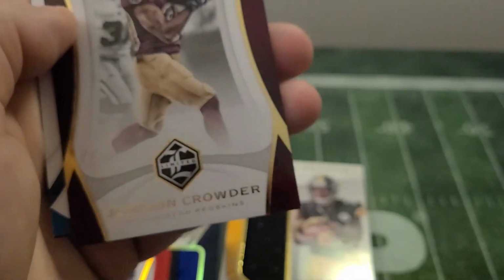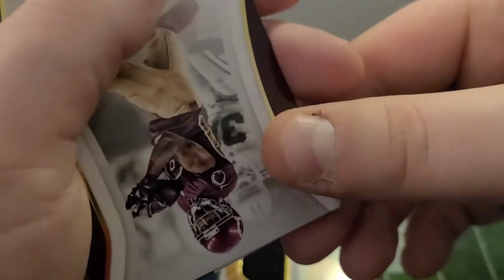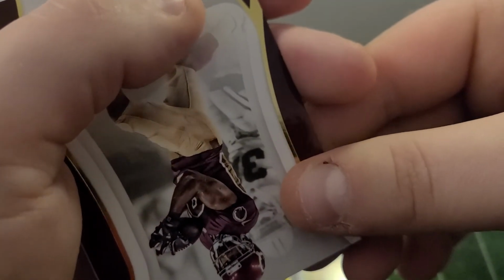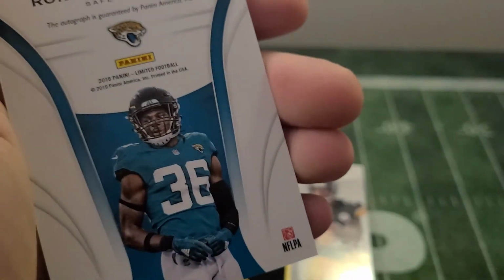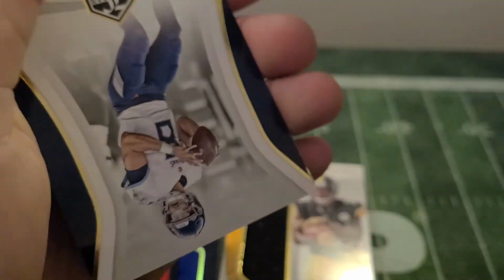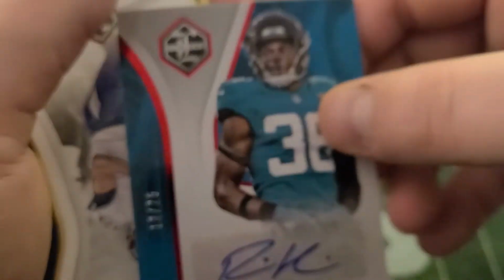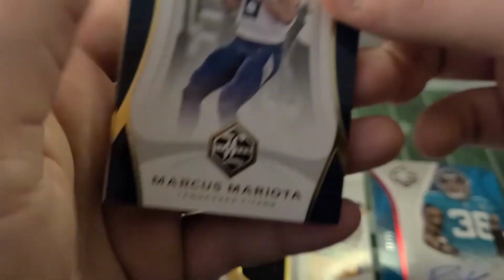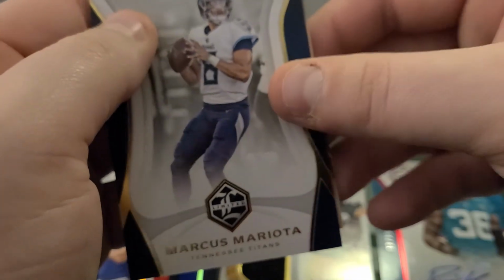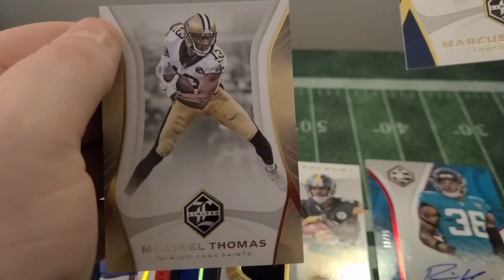Obviously, I love this product because of what it gave me. Stefon Diggs, Jamison Crowder. That Josh Allen hit is huge. Yeah, I kind of just spoiled it for myself. Ronnie Harrison, the same. He's from Alabama. I remember him. Jacksonville sticker auto, but it's a nice low number, 13 of 25. I'll take it though. I can't complain when I get a Josh Allen on card RPA. So, Marcus Mariota, not going to get his chance in Oakland, or Las Vegas, it looks like. And Michael Thomas to finish it off.